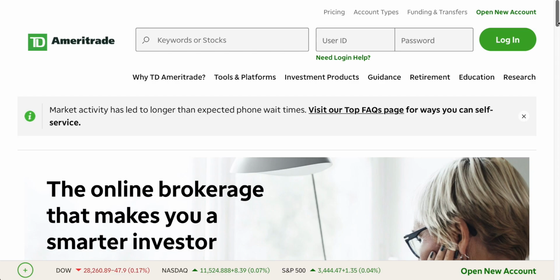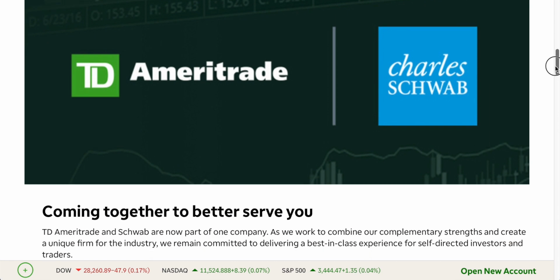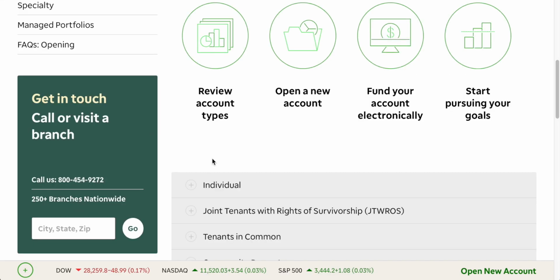So TD Ameritrade has two apps. One is TD and then one is Think or Swim. They're a little bit different. The TD app is a little bit simpler. It's for people who maybe just want to put some money aside, make some long-term investments. They're not really active traders. The app itself is quite simple. You get some news. You get to see how your portfolio is doing. Simple, easy, commission-free, no issues whatsoever. Extremely big brand, and it's been around for years.